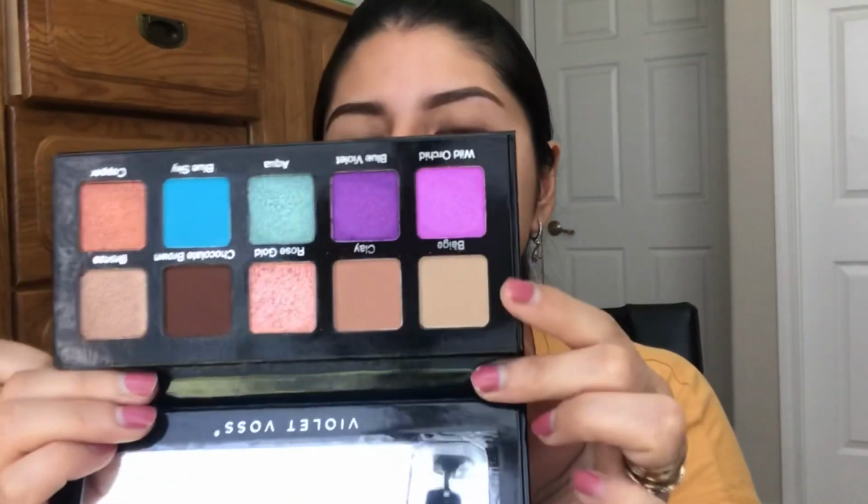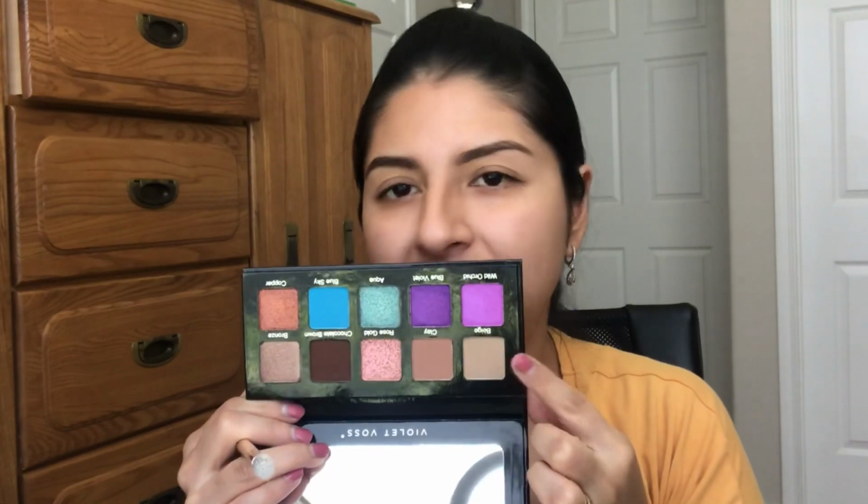I'm just gonna get any blending brush, and I'm gonna start by getting the shade beige. I don't know if this shade is gonna perform. Let me take out this plastic in the mirror so I can use it. Okay, so I'm gonna take the shade beige, this beige color right here, and pop this in the crease.